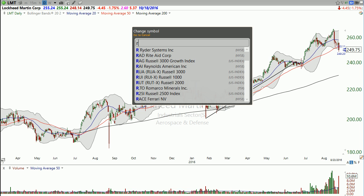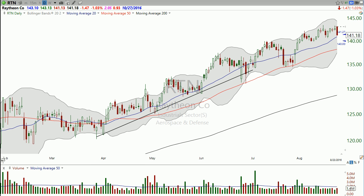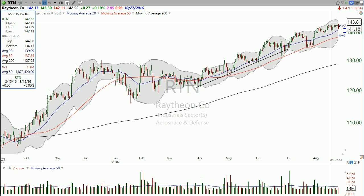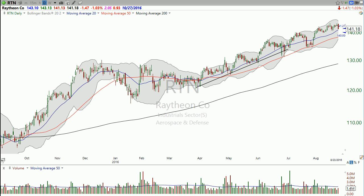Look at Raytheon. It's not as obvious as Lockheed Martin. The uptrend is still really intact. But this really has kind of a top here of about 144-ish, 143, 144. On Lockheed Martin, I would just be selling that thing. On Raytheon, I don't think it's a bad call just to be taking profits as well. I wouldn't be buying this.